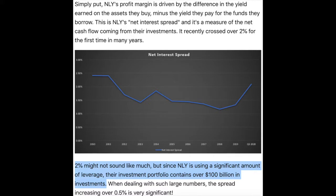So you can see here on this chart, since about 2011, that net interest spread has been decreasing all the way up until about 2019. And from the year 2019 to 2020 is the first time that we've seen that net interest spread cross over 2% since about late 2011, early 2012. A 2% spread seems very small, but you have to keep in mind that Annaly Capital Management currently has over $100 billion in assets, which could result in a substantial funds from operations increase in the future.